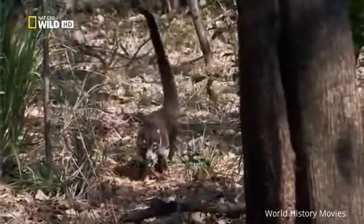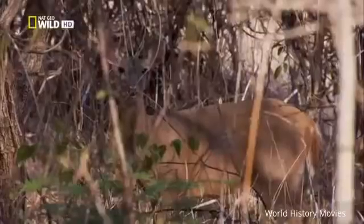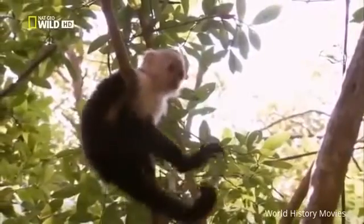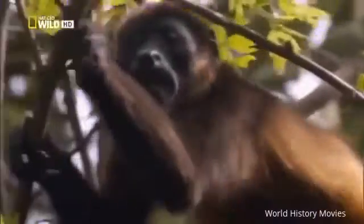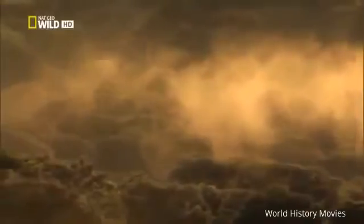Fifty years ago, most of this land was pasture, and ranchers shot cats on sight. Now, Santa Rosa and the surrounding area is one of the most important natural refuges in Central America, and the daytime forest is full of life. But the life we're looking for is normally concealed by trees.